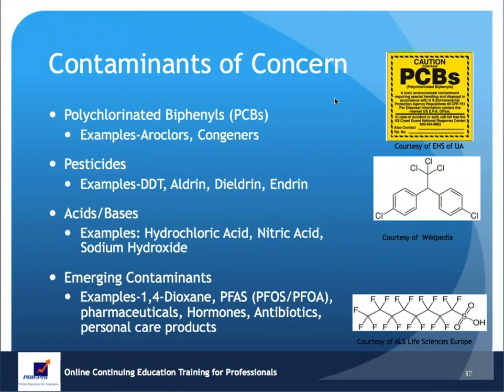Pesticides, things like DDT, aldrin, dieldrin, endrin, these four are banned in the U.S. DDT in particular, if you ever read Rachel Carson's book, Silent Spring, it talks about how DDT is also bioaccumulative and it acts as an environmental hormone in your body. It almost wiped out the bald eagles in the United States.